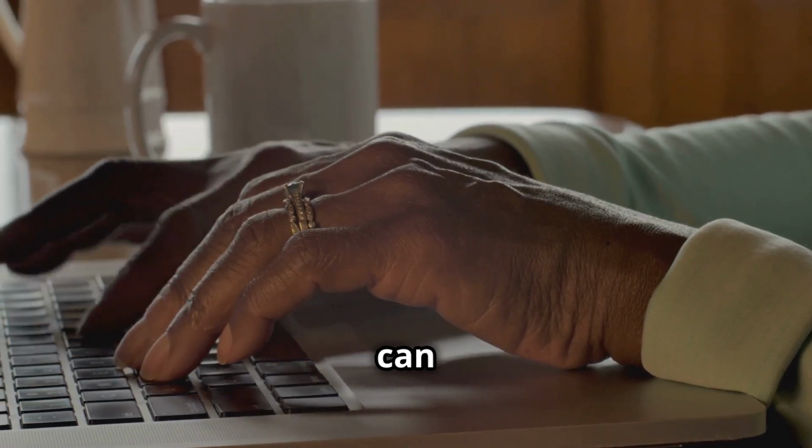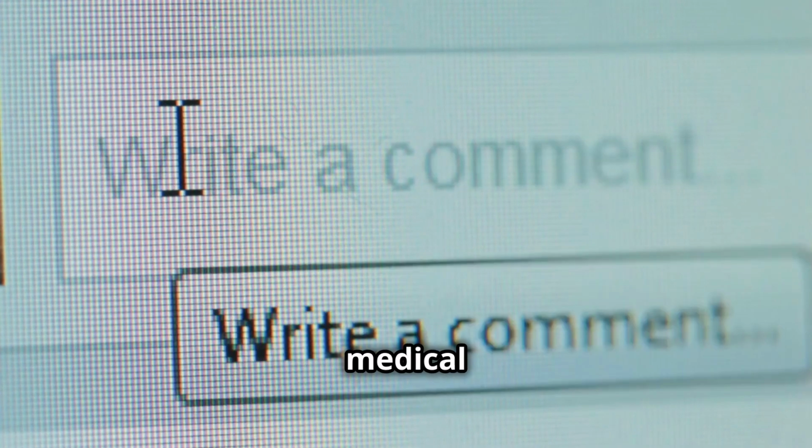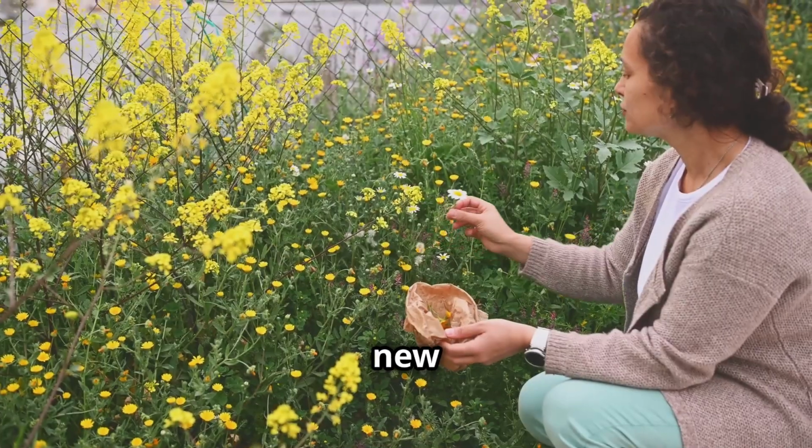Remember, these remedies can support your bone health naturally, but they should complement, not replace, professional medical advice. Always consult with your healthcare provider before starting any new treatment.